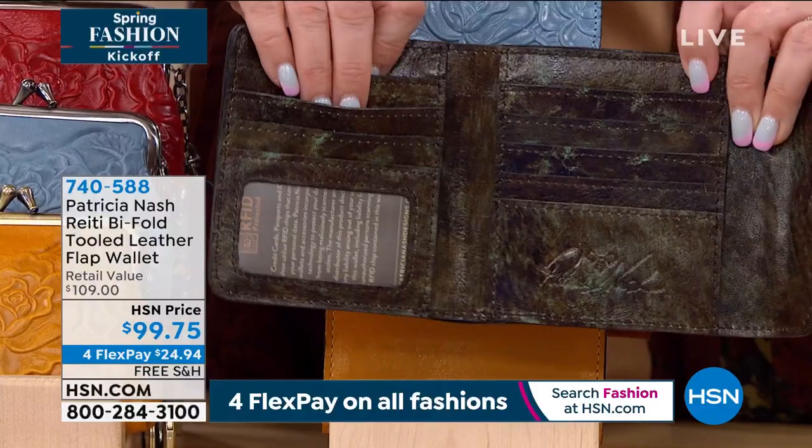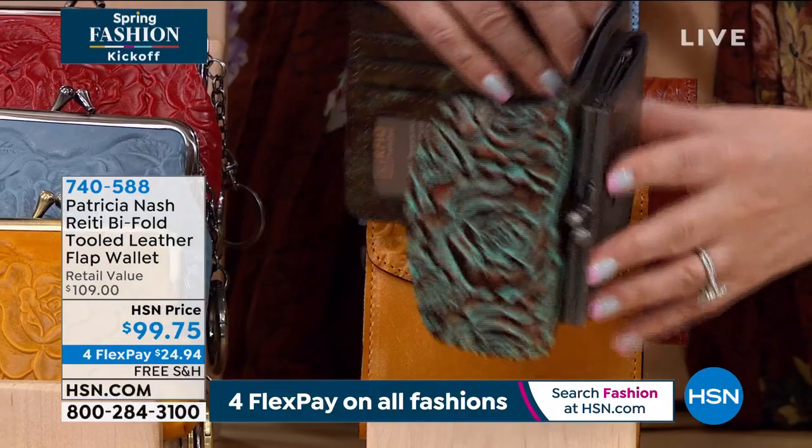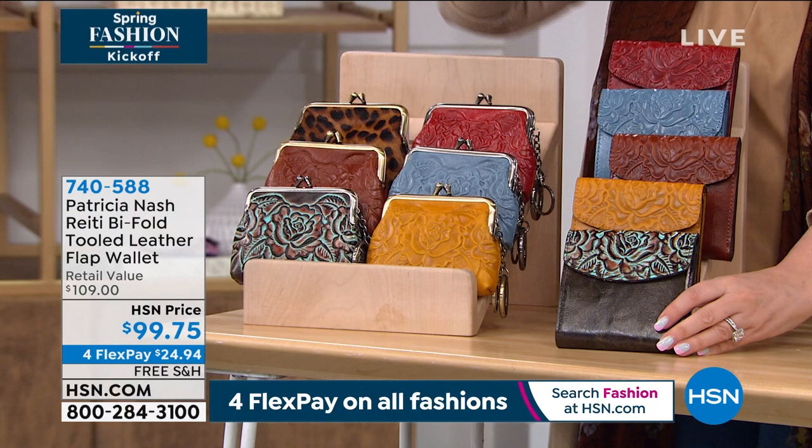So here's a place for all your credit cards, all your discount cards, your driver's license, of course, and then a place for your bills, or even if you want to keep your check or checkbook. So this is what that flap looks like. The item number is 740-599, $24.94 on FlexPay. And then we also have the coin purse.